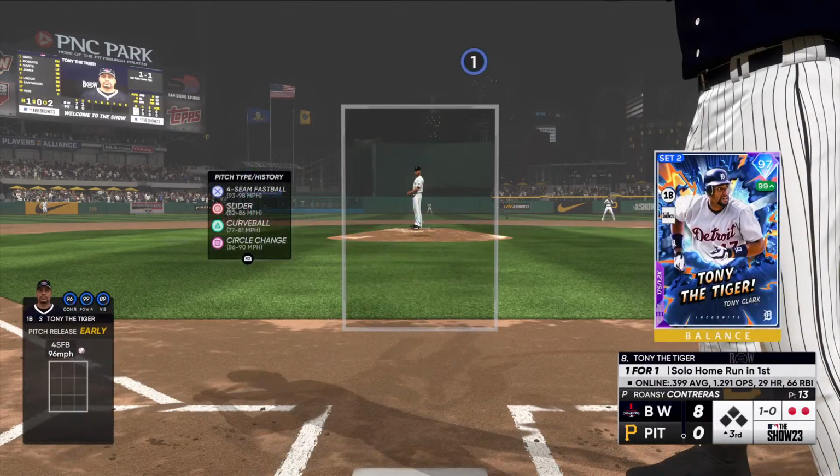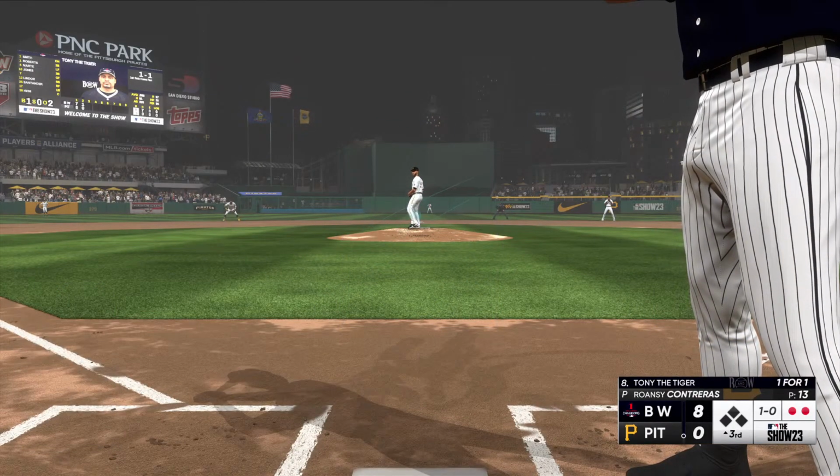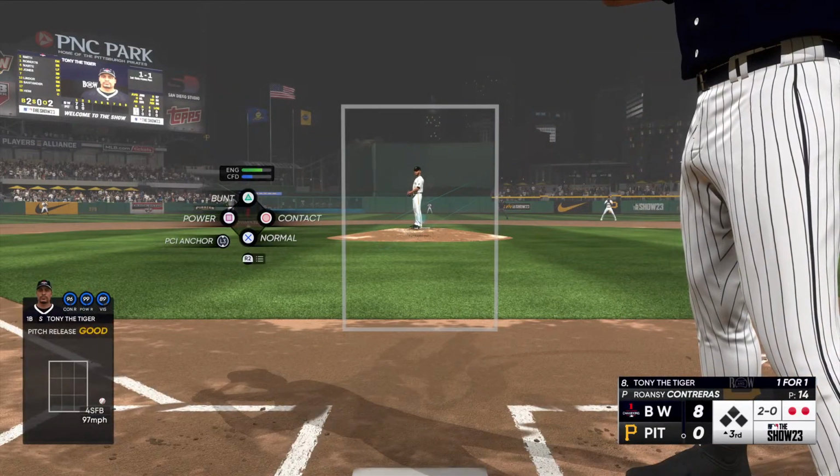Well, he really committed to that fastball up at the top of the zone. He knows that if he makes a mistake in the zone, it gets hit hard by a power guy like this. That's a nice miss right there.